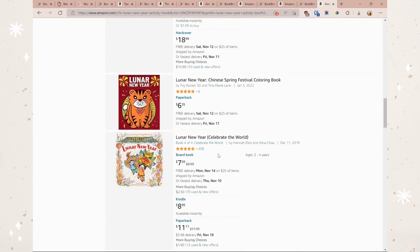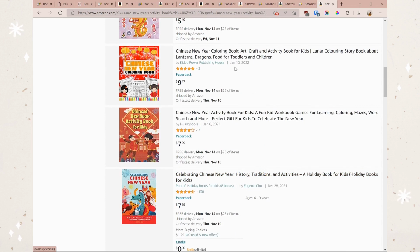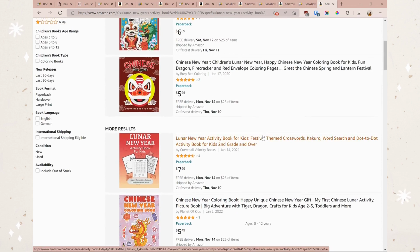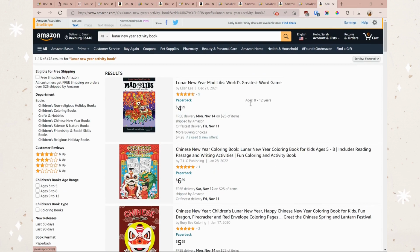This is definitely a niche you can go after, and as you can see, they do pretty darn well. A lot of these books are a little bit newer and they are still ranking pretty well. This is especially great with the new year coming up. One thing I want to note: Chinese New Year, I looked it up, hopefully I'm right, it's around the end of January, middle-ish to end, I believe. So before then is a great time to start capitalizing on this particular niche.